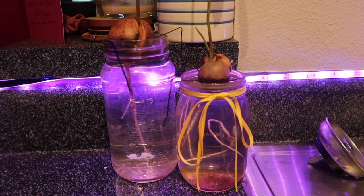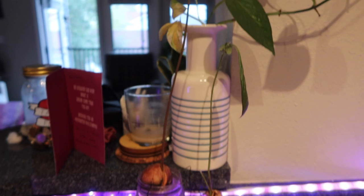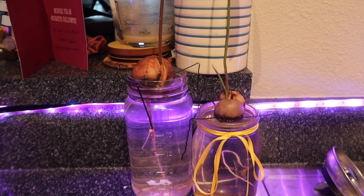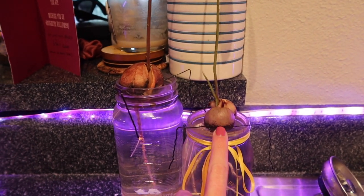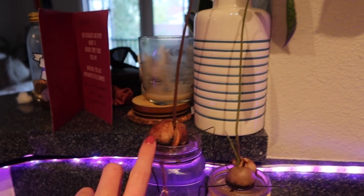Well, I'm very excited about these two avocado trees that are growing. I put these in water right after I moved here, so it was about in July. I put this one in water about 3 weeks before this one on the left.